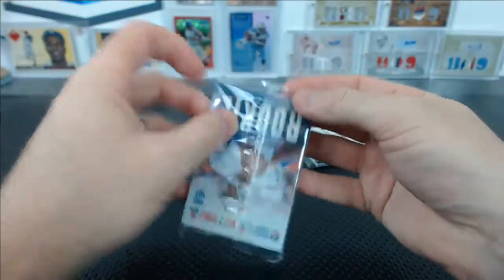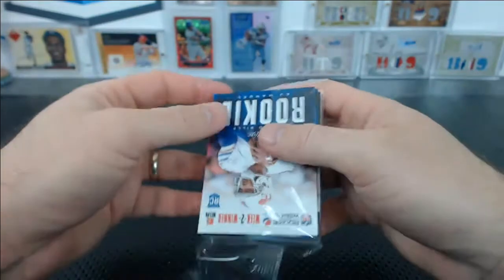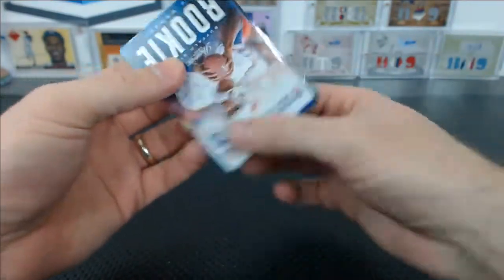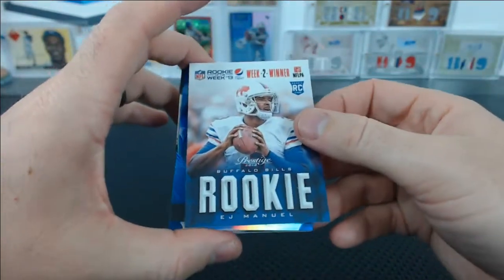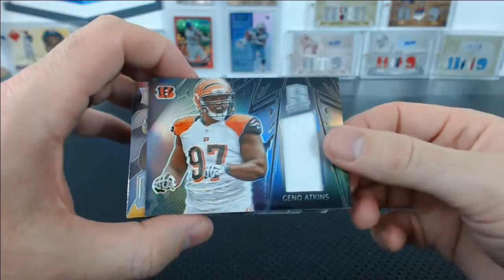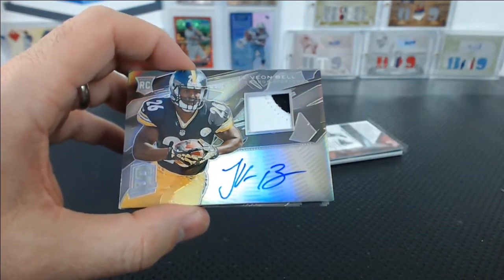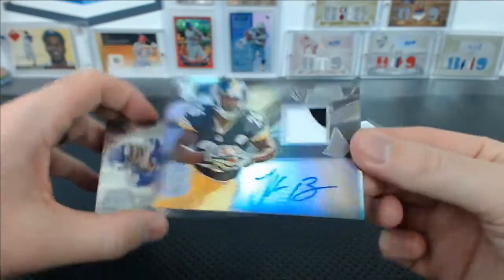Oh, fat pack. Gordon's awesome. There's an EJ Manuel, Rookie of the Week, and a Matt Ryan blue parallel. Next up, Geno Atkins, jersey relic. Oh, man, we get a lot of Le'Veon Bell hits. Crazy. Another Le'Veon Bell patch auto.